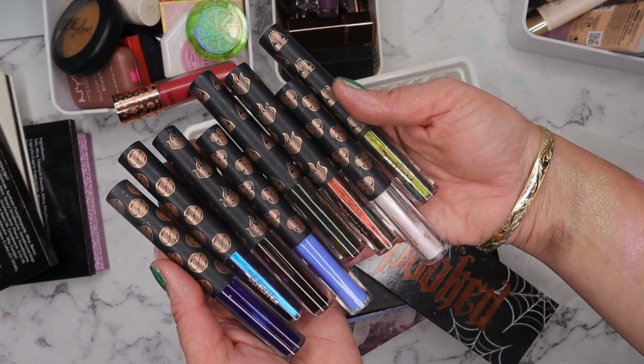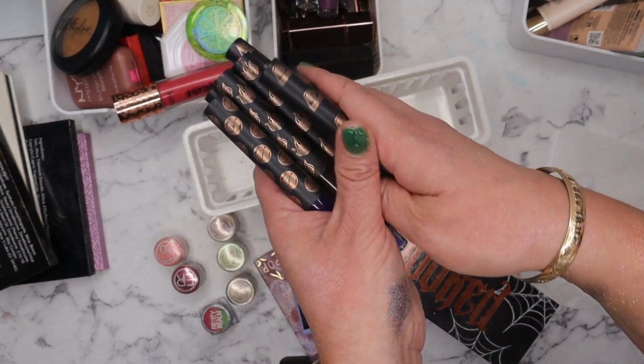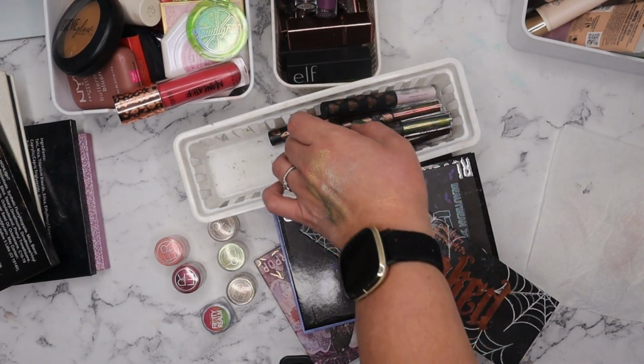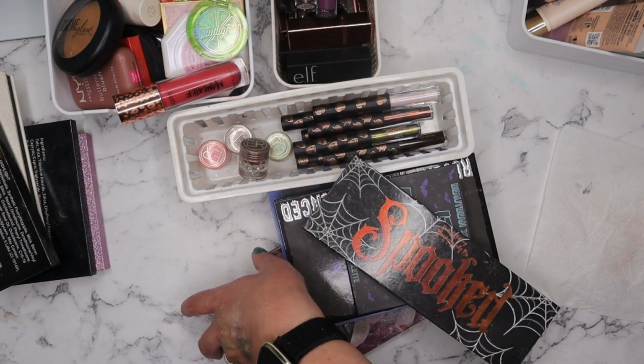Green ones, reddish ones, burgundy, blue, this beautiful iridescent one. I use that all the time on looks. I just like to add liner details to a lot of my makeup looks. So I threw those into the drawer.